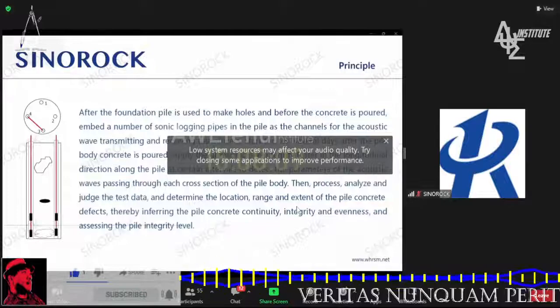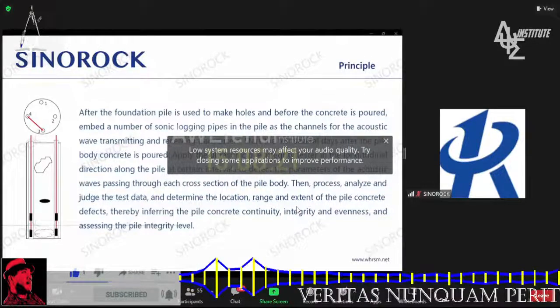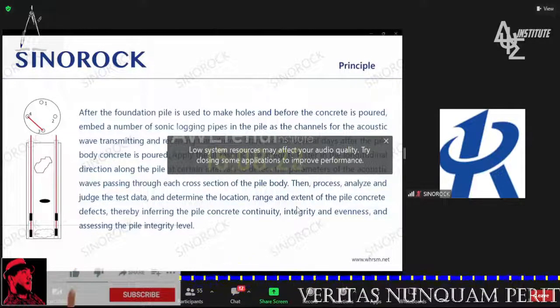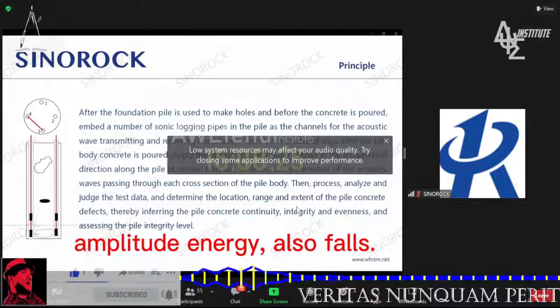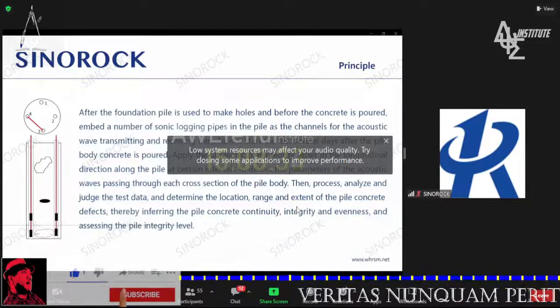For the same reason, the actual sonic wave travels a longer distance than the preset distance. The amplitude will gradually decrease with the increase of the propagation distance during the propagation in the medium. So the amplitude energy also falls. This is also the principle why the acoustic transmission method can detect defects.